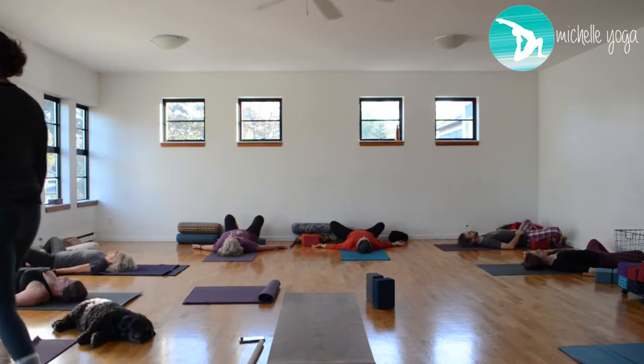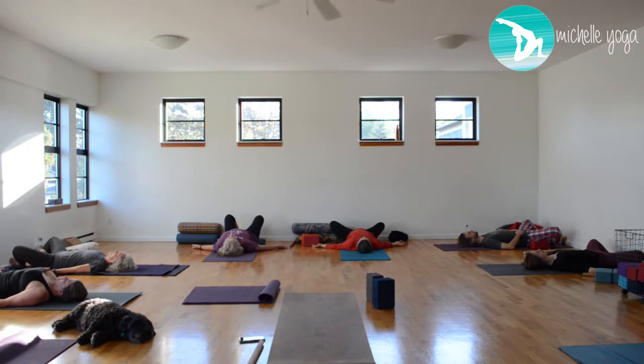And then you want to notice that when you're driving, sitting, texting, all of those things, because what you're describing is that tension. Just those little tiny habits can really help.